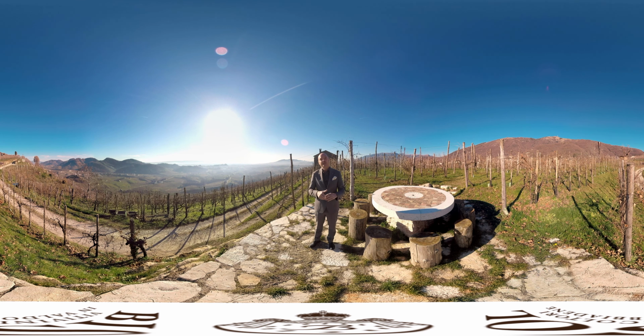We are now on the hill of Cartizze, that is considered the best part of the terroir of Prosecco. The terroir of Prosecco is a big area in northeast Italy, near Venice. It's about 30,000 hectares, and Cartizze is only 106 hectares cultivated by 140 families. And my family has cultivated this vineyard, which is on the top of this hill, since 1542.